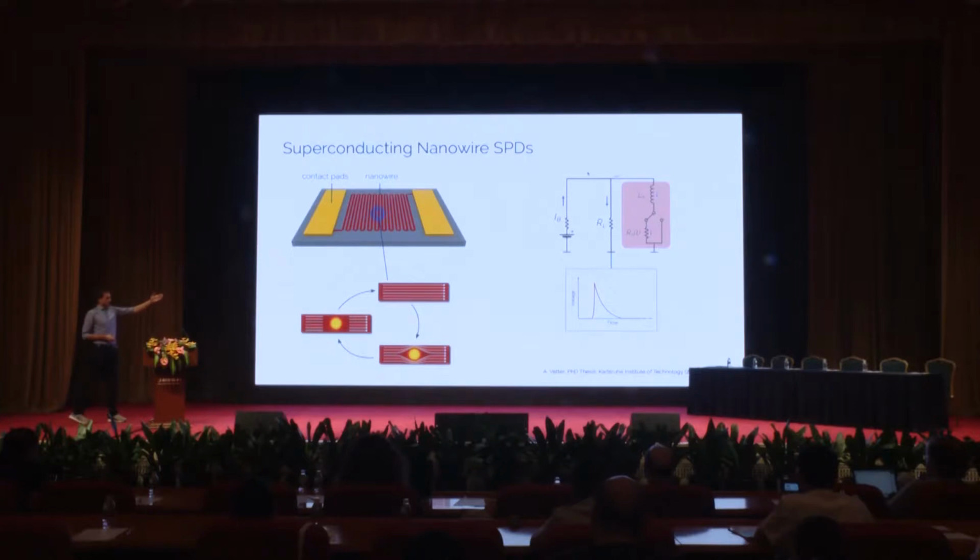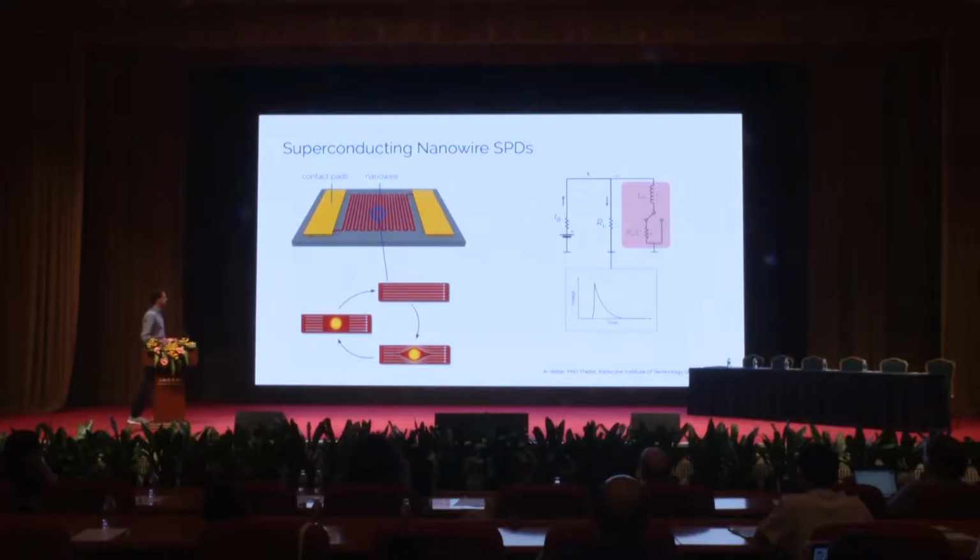If you look here on the right, you can represent this nanowire as this red part. Due to its geometry, it forms a kinetic inductance. And this kind of switch can either be in the superconducting state, where we have no resistivity, or in the resistive state. If we have a parallel resistor next to the nanowire, we will only see a current pulse or a voltage pulse if the superconductivity actually breaks down. So this is the basic working principle.